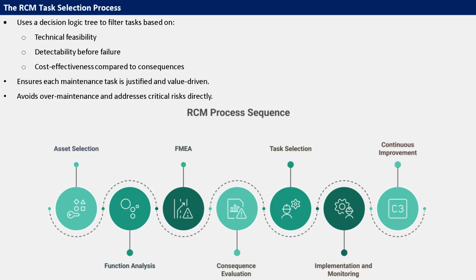When no proactive task meets all 3 criteria, technical feasibility, detectability, and cost-effectiveness, a default action is applied. These include redesign, procedural changes, or run to failure if the consequences are low. This process ensures that every maintenance action is justified, targeted, and relevant. It avoids the trap of over-maintaining low-risk components and instead channels effort toward high-value failure modes that truly affect safety, reliability, and performance.